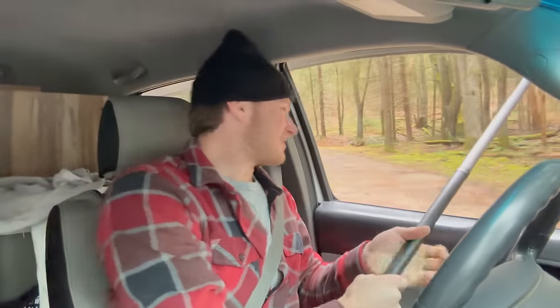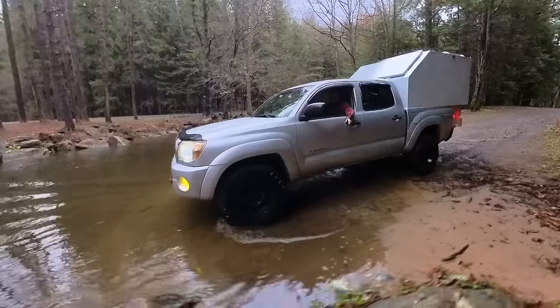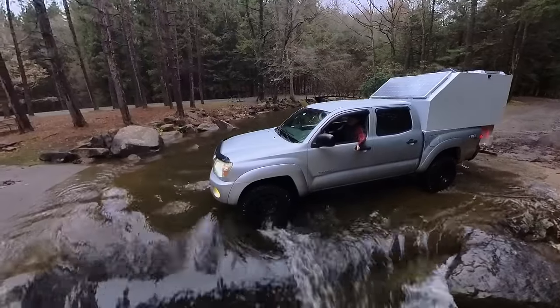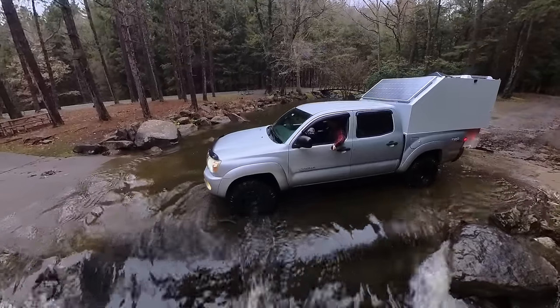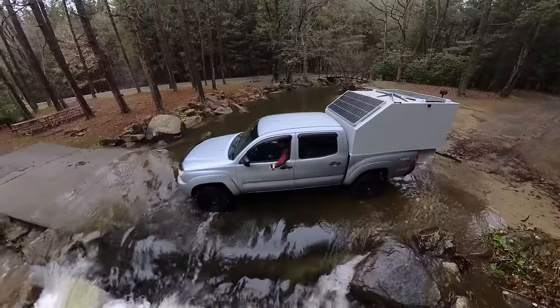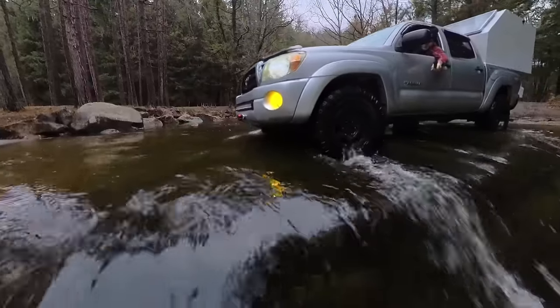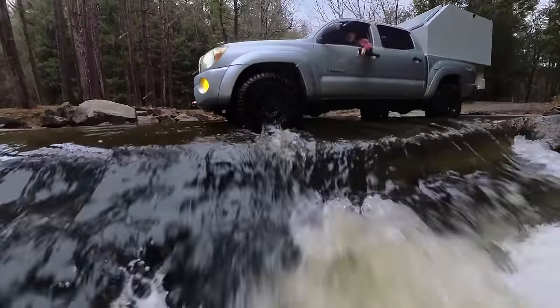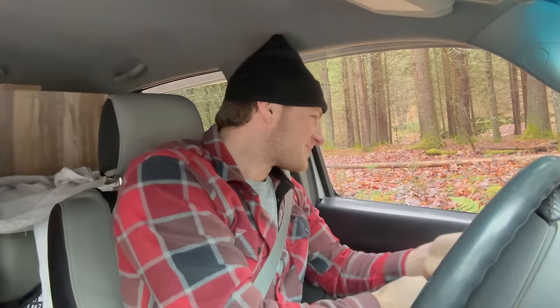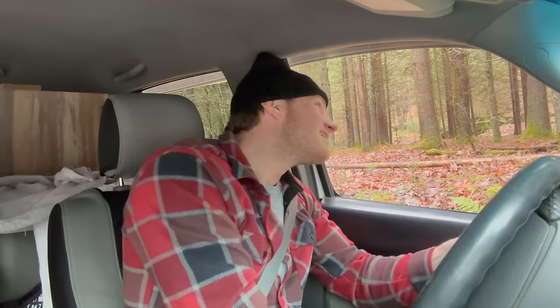Here we go, folks. Going back over the creek. Just need to not drive off of it and need to not drop the camera in there. We are right in the middle of the creek right now. This is so sick. I just backed up because I reckon we've earned some fun.